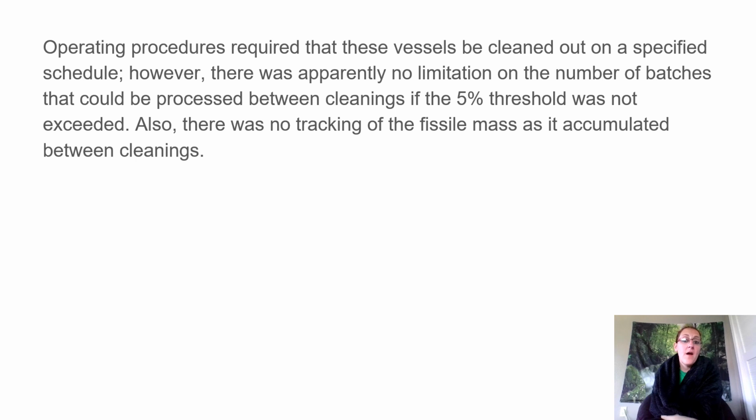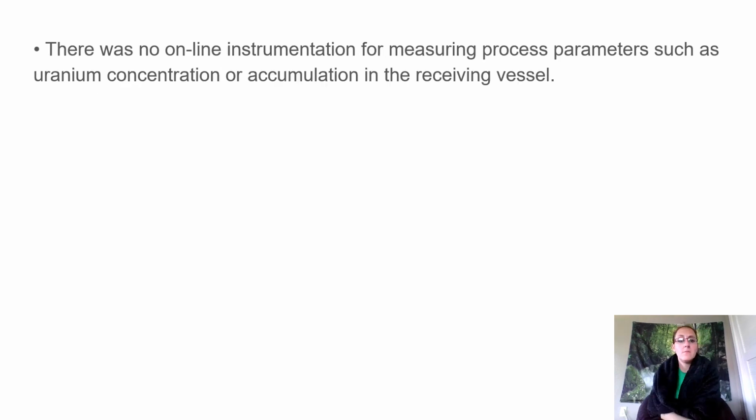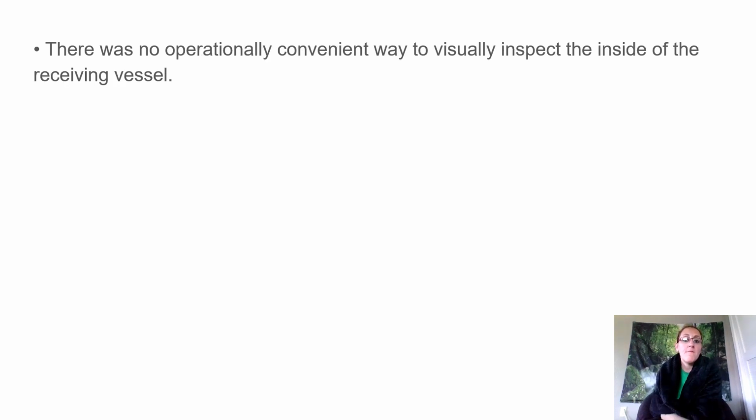Operating procedures required that these vessels be cleaned out on a specified schedule. However, there was apparently no limitation on the number of batches that could be processed between cleanings, if the 5% threshold was not exceeded. Also, there was no tracking of the fissile mass as it accumulated between cleanings. There was no online instrumentation for measuring process parameters such as uranium concentration or accumulation in the receiving vessel. There was no operationally convenient way to visually inspect the inside of the receiving vessel.